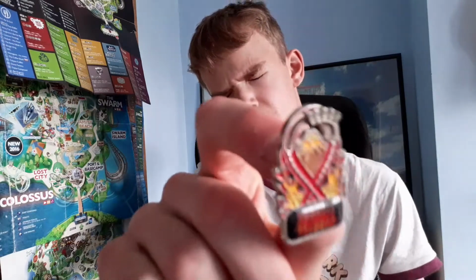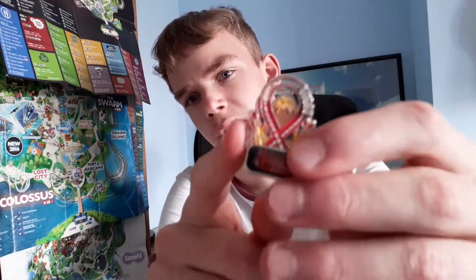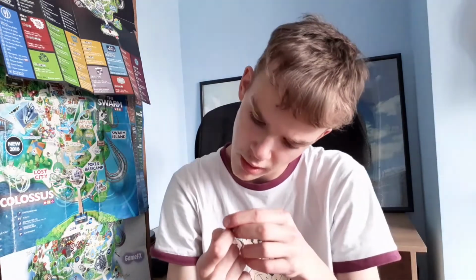I don't know. So these next two I'm going to show you right here are two Nemesis Inferno ones. This Inferno one has, I can't remember the name of the loop, but one of the loops from Inferno with the logo at the bottom and a fire effect down the side. And then this one you can actually move the train around on it. There, if you can see that. It's quite cool, I think. The train looks a bit weird on it.